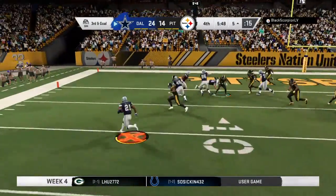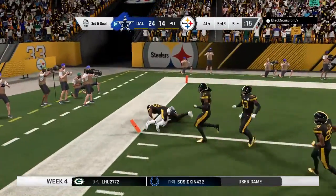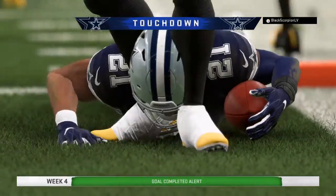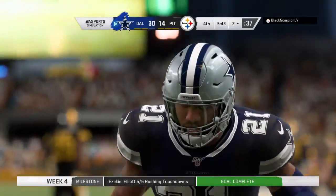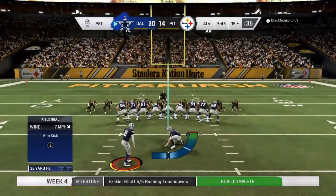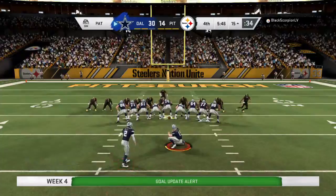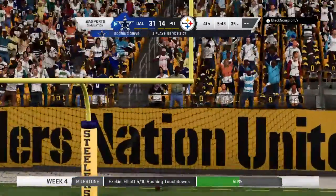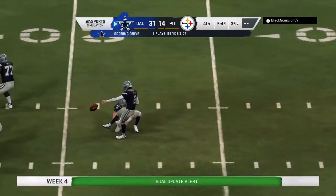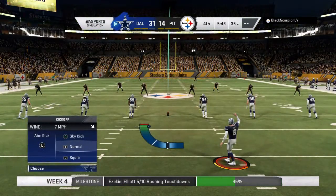Here's Elliott. And he will take it in for a Cowboy score. Ezekiel Elliott, his 5th touchdown now on the year. And the Cowboys push out in front further. But they decided to run it in and got it done on 3rd and goal. A lot of times, that's a passing play. And the kicker just has to come out for the PAT.